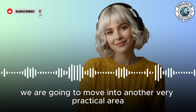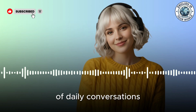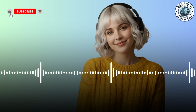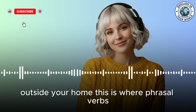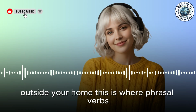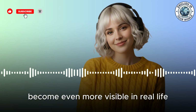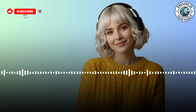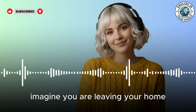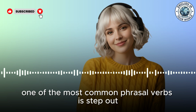Now, we are going to move into another very practical area of daily conversations: movement, travel, and everyday actions outside your home. This is where phrasal verbs become even more visible in real life, because almost every action we describe uses them. Imagine you are leaving your home. One of the most common phrasal verbs is step out.